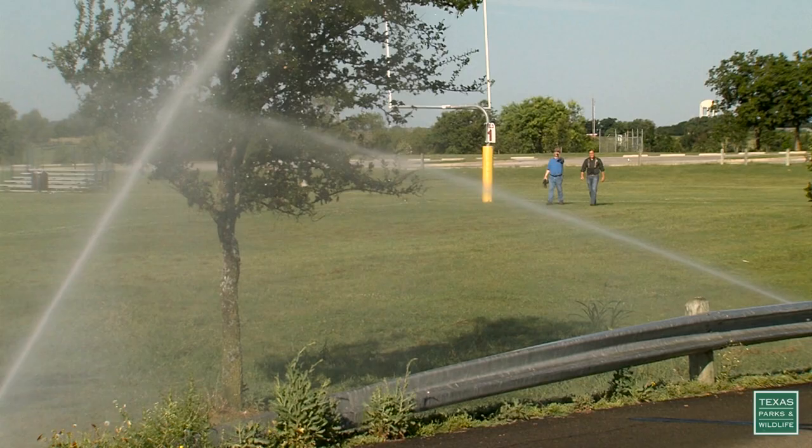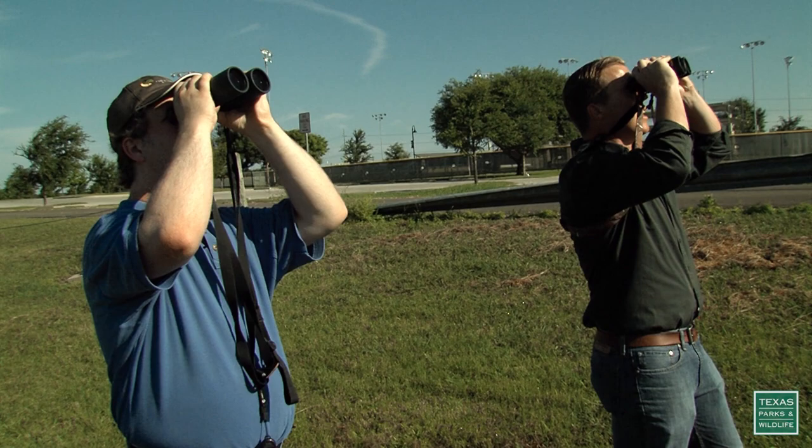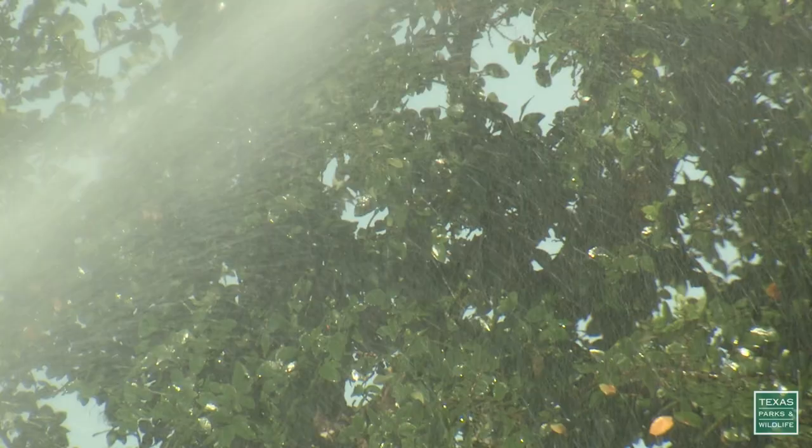Well, there's a nest right over there. Sprinkler spraying right into it. Might cool them off at least. Oh yeah, there's one above the nest. Oh yeah, look at that. These birds are loggerhead shrikes. And despite the occasional unplanned shower, this city park in Round Rock, Texas has turned out to be a pretty good place to build a nest. Here comes the sprinkler, hitting them again.